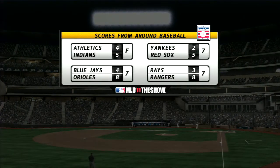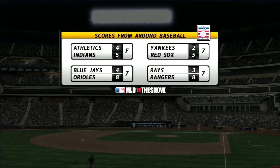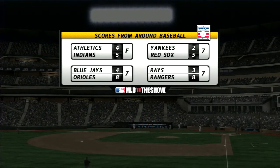And since we've already seen what's going on in the National League, let's check out the AL action now on our out-of-town scoreboard.